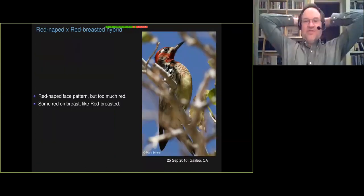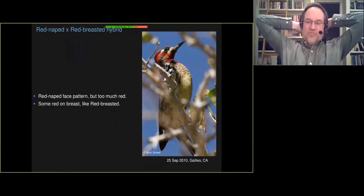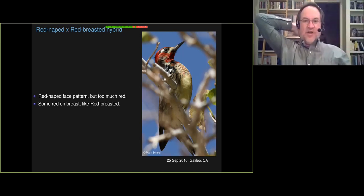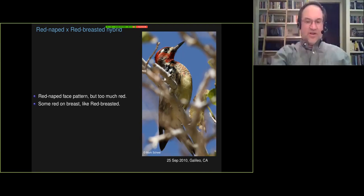Okay, another thing that you might see is hybrids, especially between red-naped and red-breasted, where there's a pretty large area where both species occur and both nest in the same area, and hybrids are actually quite frequent. So how do you tell a hybrid? Well, generally, some of them are more obvious than others.